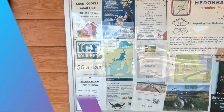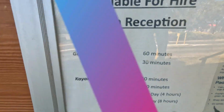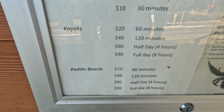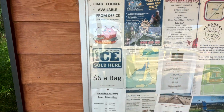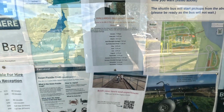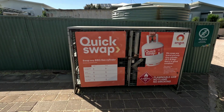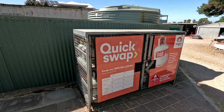Available for hire at this caravan park are your usual go-karts, but included are also kayaks and paddle boards. To save you a hassle, they have swap and go gas bottles here, so you don't have to go into the town to find the nearest servo to get one.